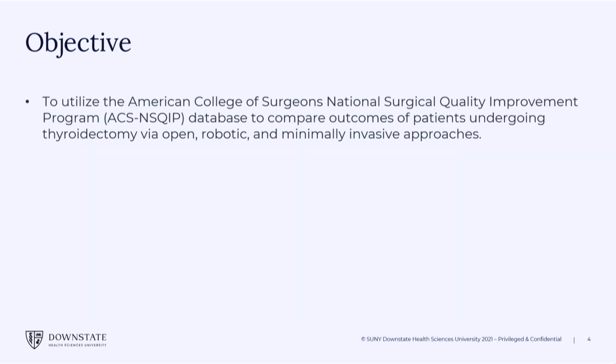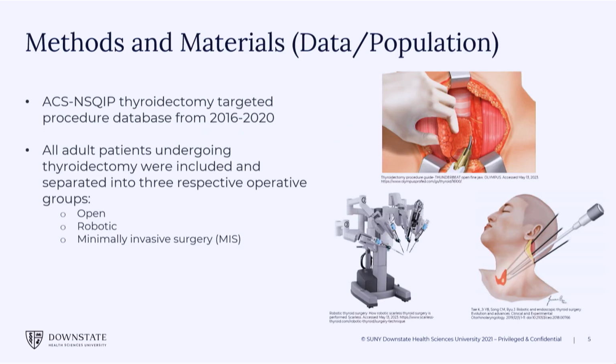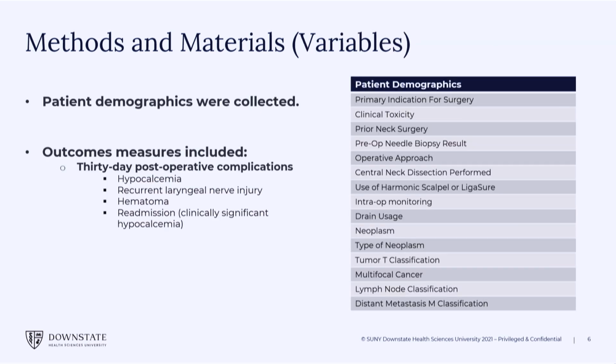My project utilizes the American College of Surgeons National Surgical Quality Improvement Program database to compare the outcomes between the open versus robotic versus minimally invasive approaches. We specifically used the thyroidectomy targeted procedure database between 2016 and 2020, and included all adult patients 18 plus that underwent a thyroidectomy, separating them into the three groups listed below. We collected the patient demographics, listed on the right. The outcome measurements were 30-day postoperative complications: postoperative hypocalcemia, recurrent laryngeal nerve injury, hematoma, and readmission specifically for hypocalcemia. To note, this database doesn't include the usual things like age and BMI and comorbidities like diabetes, so that's certainly a limitation here.